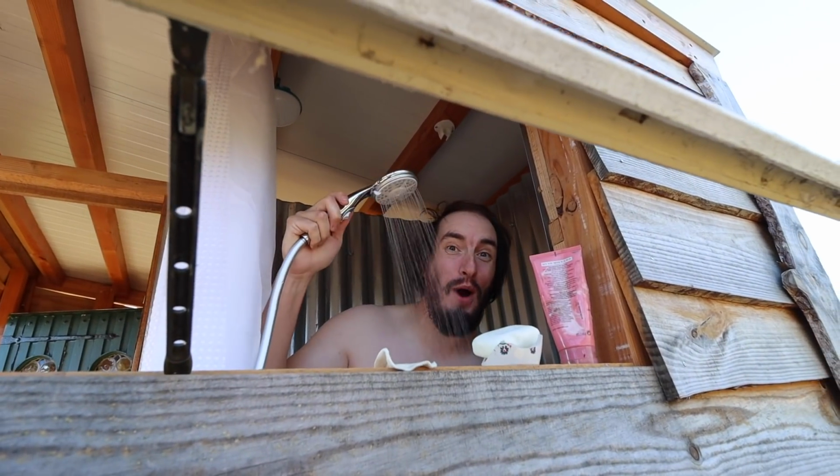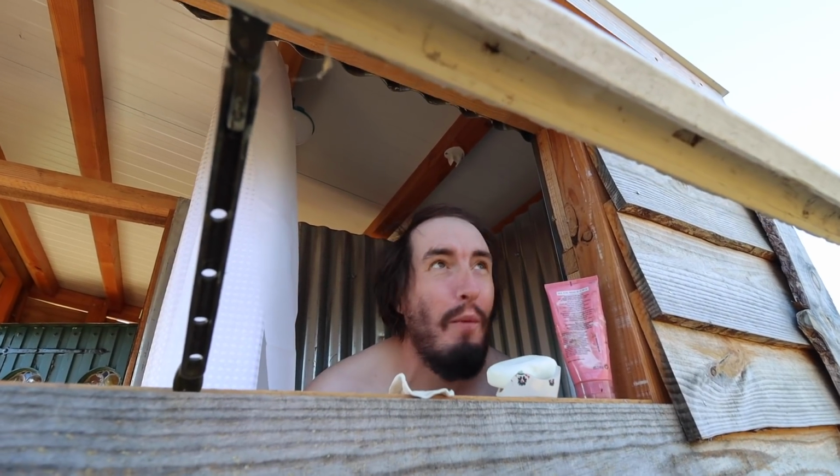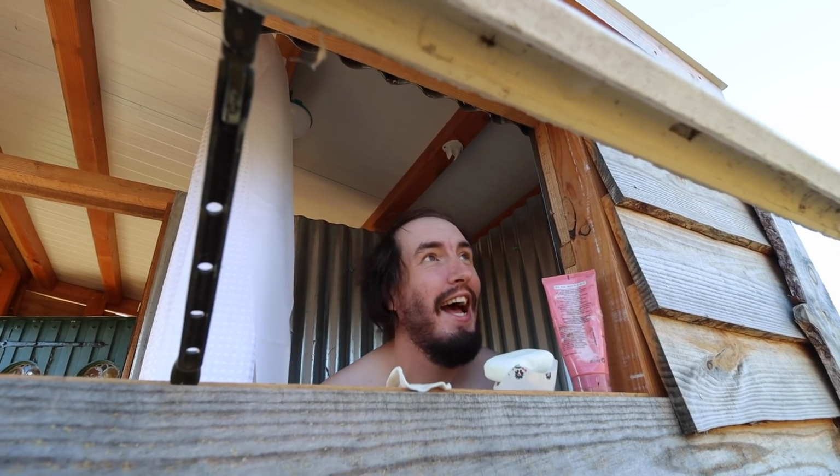Hello. This is the most incredible experience, having a working shower which is warm and I don't need to boil the kettle, pump the shower and stand outside completely butt naked getting freezing by the wind. I'm sheltered and I think I might be a while.